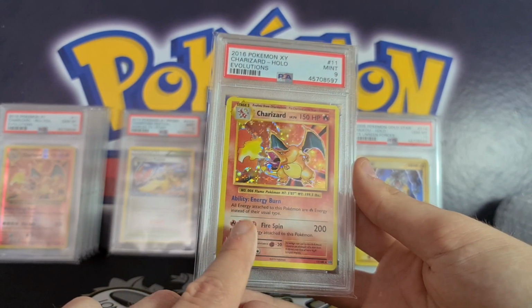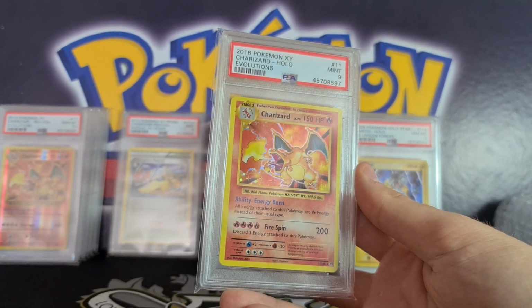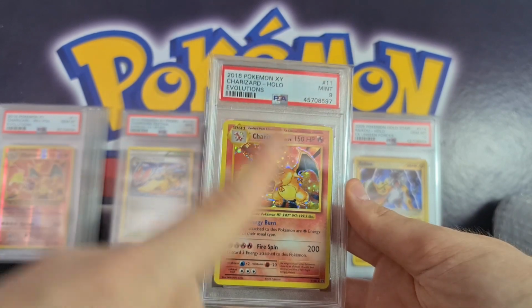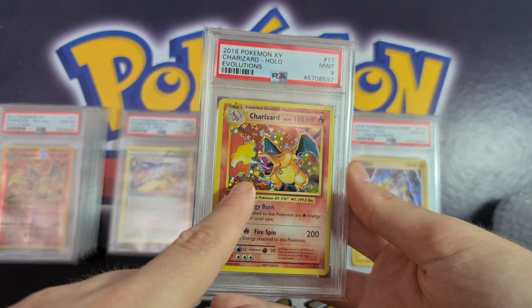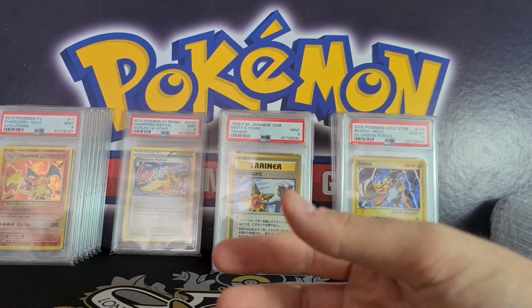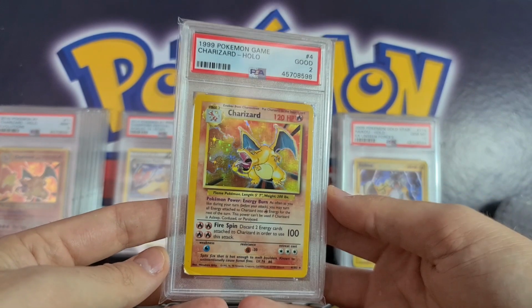So the PSA 9 in the future might be almost the equivalent of the Gem Mint 10, a bit like the Typhlosion 17 first edition from Neo Genesis. Hold on to these 9s. Maybe don't rush to sell them. See how it goes. It's obviously a lovely card, and yeah, a classic bit of base Charizard.